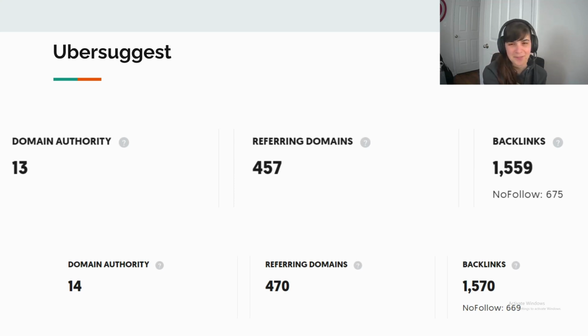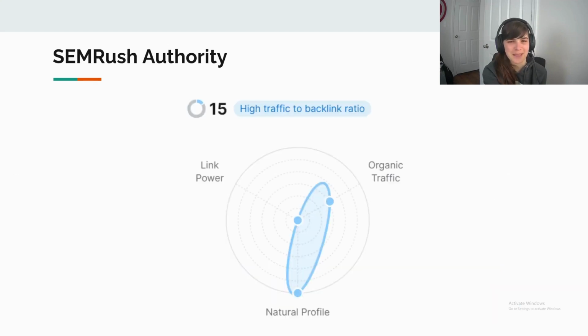So that's not wonderful, but I do not do any active backlinking. I have tried, but had some pretty unsuccessful campaigns. So this is a new visual for SEMrush for the authority. SEMrush says I have a 15% authority, and here it shows where the authority is coming from. And as you can see, I virtually have zero link power. It's in the center of that entire thing.